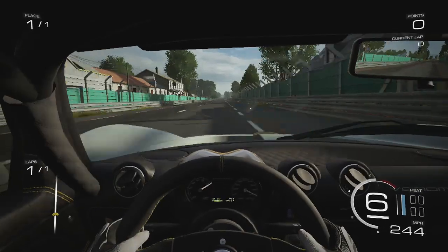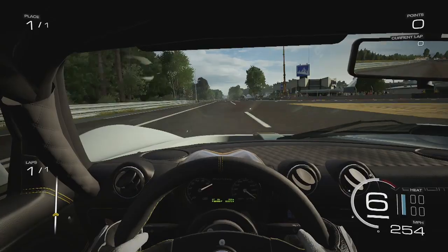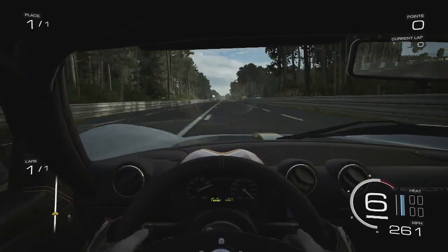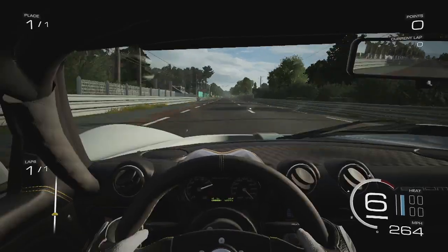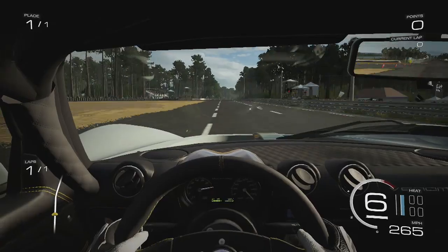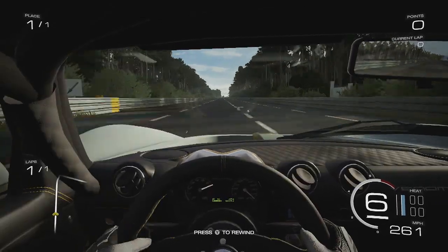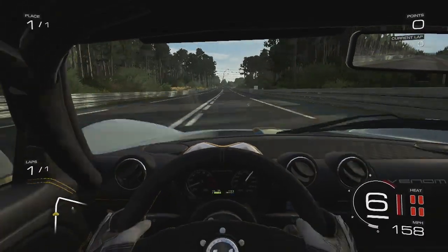That's 240. 250. Come on. 260. 262. 3, 4, 5. 265. 265 miles an hour, guys. And braking hard. Just hard on the brakes, completely down.